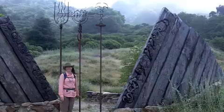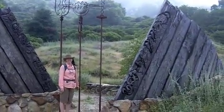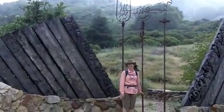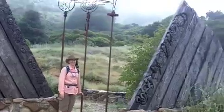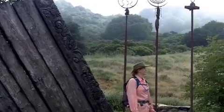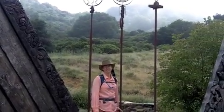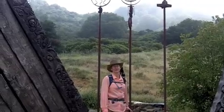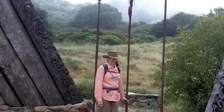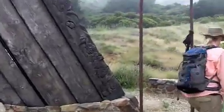Well, this has got to be the most elaborate gate into a county park that I've ever seen. It's unusual. At least you know where the trail starts. So it was designed by James Hubble. We're not sure if he's the one who's also famous for the Hubble telescope or not. Anyway, this is the Hubble Gate. So here we go.